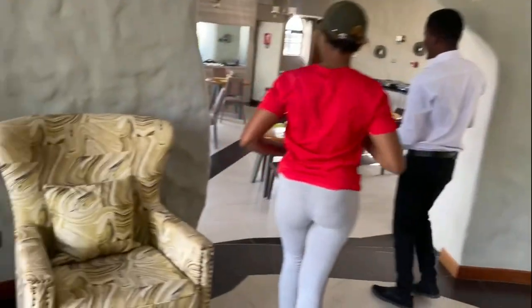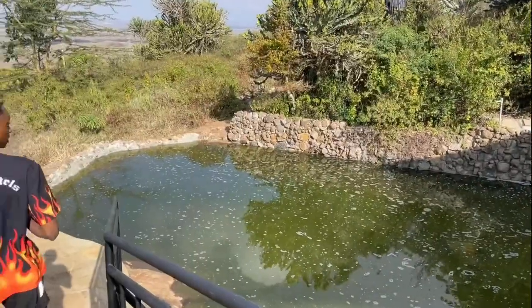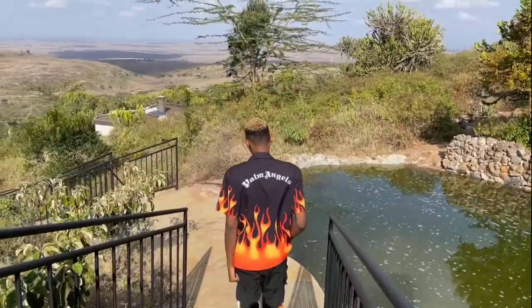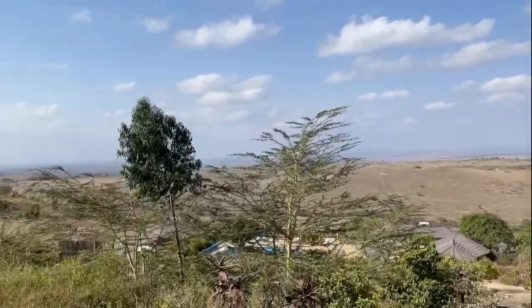So we arrived at the resort, and the first place we got to is the small restaurant. You can see it's a cute little restaurant, but now let's go to the main deal. The main deal is right outside. Yeah, let's go outside, baby. So look at this view, honey. Look at this view. Look at the view.